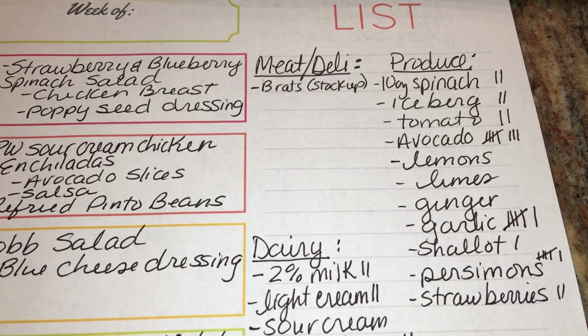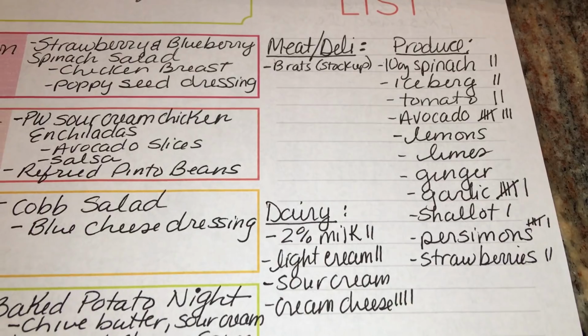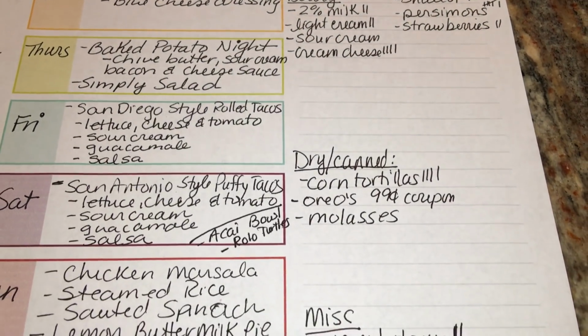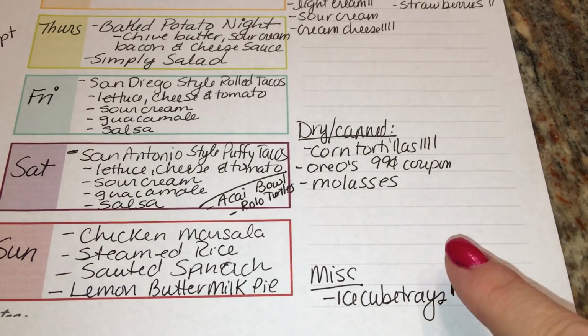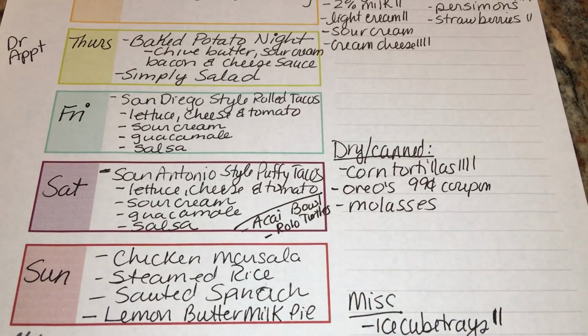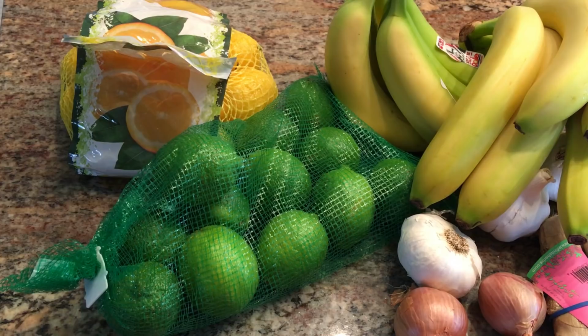As far as our groceries this week, we need some produce. I'm going to stock up on brats, a little bit of dairy, some dried and canned stuff, and then I want to get some ice cube trays because I want to put up some lemon and lime juice. So let's get to the store and get this grocery shopping done.